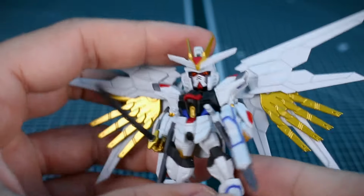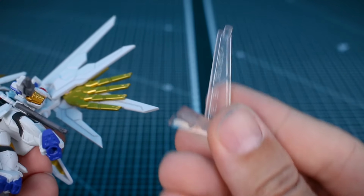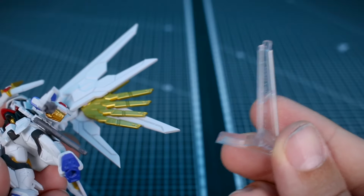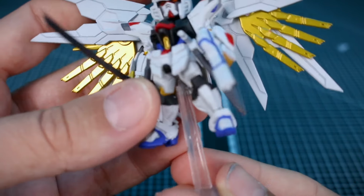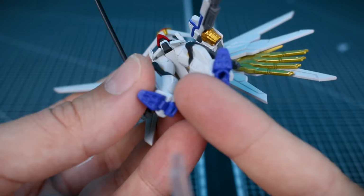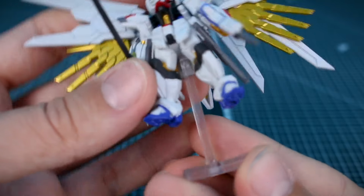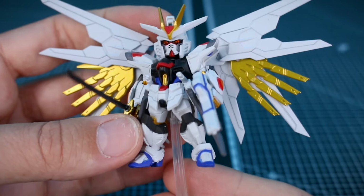The only other thing that I wish was maybe added is if this had a hard point up underneath there so that you could use this base from the backpack to be able to display this elevated like that. I think that would look really, really cool. Very easy to do. All you'd have to do is just drill a 3mm hole right up in there, and you could put this on this display, and I think that would actually look really nice.